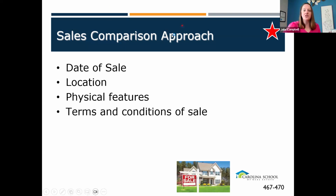So terms and conditions, what's typical in this market right now? What's going on in this market? Yes, we have foreclosures out there right now, but they're not the norm. So we're going to try to just stick to the norm. If that pendulum swings back and we start dealing with a lot of foreclosures, that's the norm. And so we can expect to see those in appraisers.